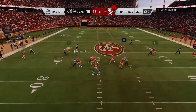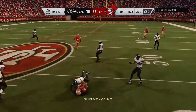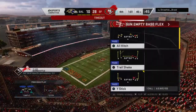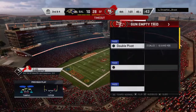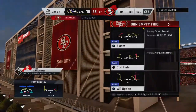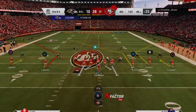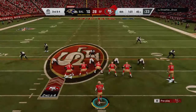Right. Oh, Garoppolo's going to throw it. Open man is Samuel, complete. A gain of 6 there on first. The 49ers now going to use the first of their timeouts. That'll leave them with 2 remaining. We'll be back after this. 6 yards was the pickup on the last completion, so here's 2nd and 4.